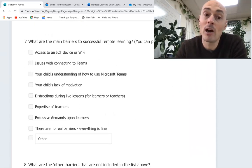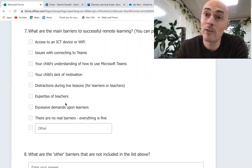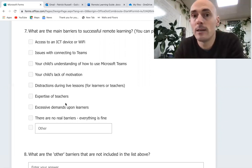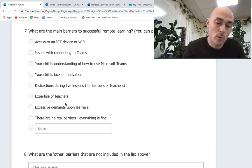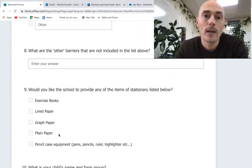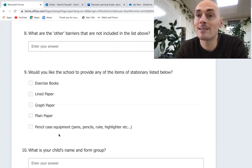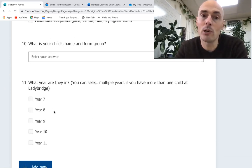Tell me what the barriers are, if there are any. There might not be any barriers to successful remote learning. We've done a tremendous amount to provide IT and to provide Wi-Fi as well to families that have not got it. But yeah, there still are other barriers. And if you are a family who have still got those barriers, you can let us know on here and we can check to see whether we were aware of that or not. And do everything we can to provide you with everything you need for your child to engage successfully in remote learning. We're also looking to get out into the community next week and to deliver stationery for families that need it. So please indicate here which of those items of stationery your child may need. And then obviously their name and form group and year group.